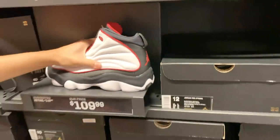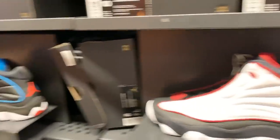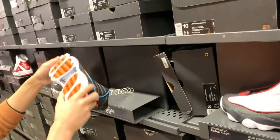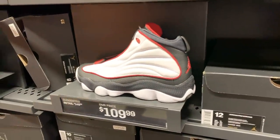Yeah. All right, you got some 13s. I don't. Jordan needs to stop. Like, they're making so many colorways too. Yeah, but they just take the 13 and do some weird stuff with it. Yeah. Why do they do that?